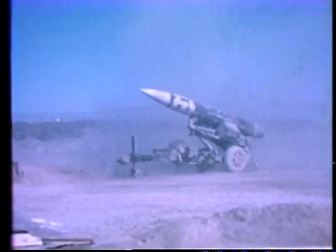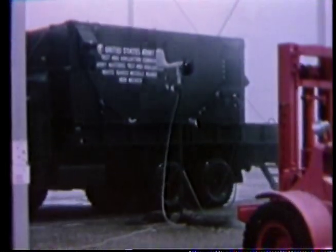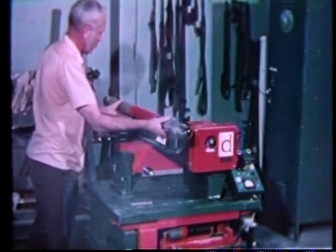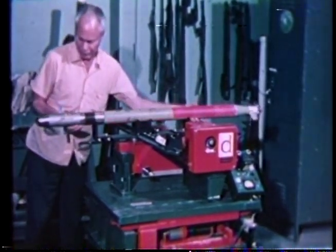Weapon systems are subjected to extreme climatic conditions that might be encountered in any part of the world, such as blowing dust, torrential rain, and Arctic cold. The Stinger air defense missile is studied by Army scientists in the laboratory. An anechoic chamber is used to gather information about electronic countermeasures.